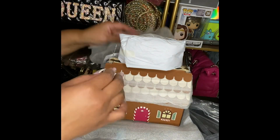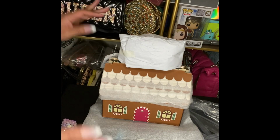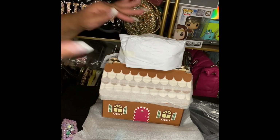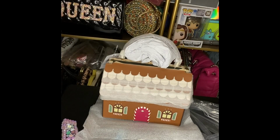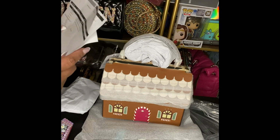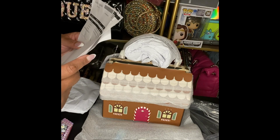And I'll probably pass up all of this opening. Do this real quick. But y'all, check this girl out. And I'm talking about me. This girl over here. But check this girl out over here as well, honey, because it is even more than what I saw on the website. So, this is the Kate Spade Gingerbread House Crossbody.